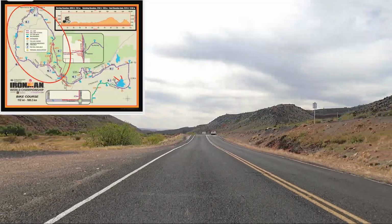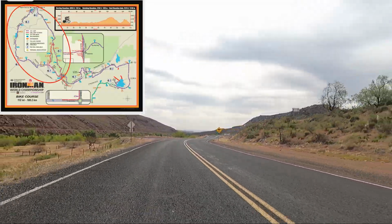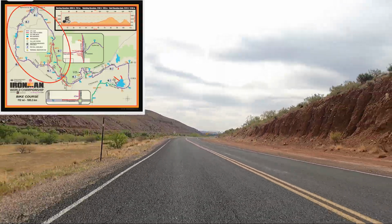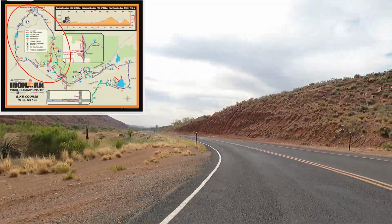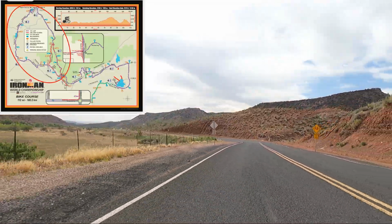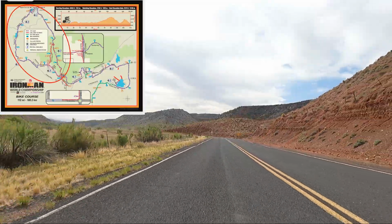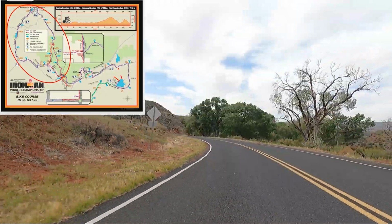I've ridden this part of the course quite a few times since I've arrived here, and one day I had a block headwind going out this way, and then yesterday when I rode it I actually had a tailwind going out this way. My average speed the first time I rode it with a block headwind was 21 kilometers an hour, and then yesterday it was 30 kilometers an hour. So it's really going to depend what the wind's doing that day as to how difficult this section is.